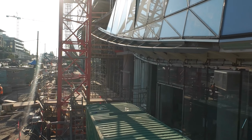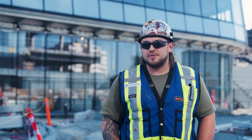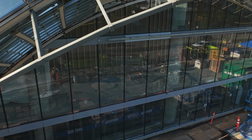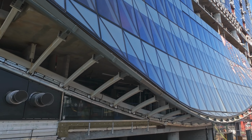I think the canopy turned out really cool. I think it looks very different than anything we're typically building. It's a bit of a first for everybody, so I think that was a good feat for all of us. The rolling canopy on Tower 3 and 4 is approximately 200,000 pounds of steel, and Tower 6, 7 was around the same, so approximately 400,000 pounds of steel for the canopy.